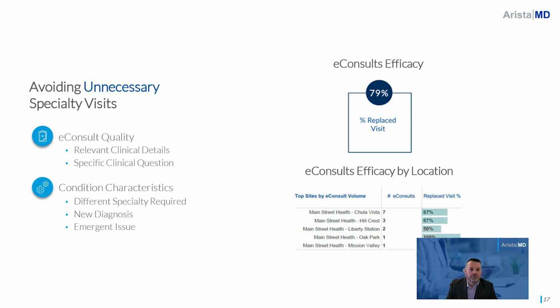The characteristic of the condition also impacts the replaced visit rate. What I'm referencing are issues like a different specialty is needed, and/or the specialist suspects a new or different diagnosis. Although this does not always mean a face-to-face visit will be recommended, it can reveal an emergent condition. Each avoided visit saves the risk holder between $500 to $1,000 per avoided referral, including a 10% reduction in the number of visits per referral.